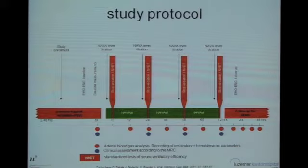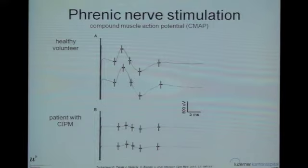In addition, we performed a so-called standardized test of neuroventilatory efficiency during the sedation stop, which is part of the routine in this unit on a daily basis. And I'll come back to this as well. Now, this is just an example of a phrenic nerve stimulation. It was a cervical electrical phrenic nerve stimulation, and the response was recorded from the modified gastric feeding tube.